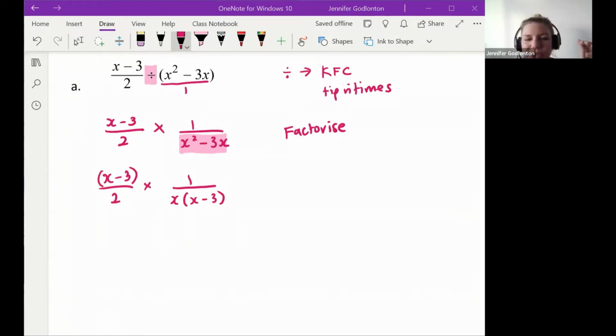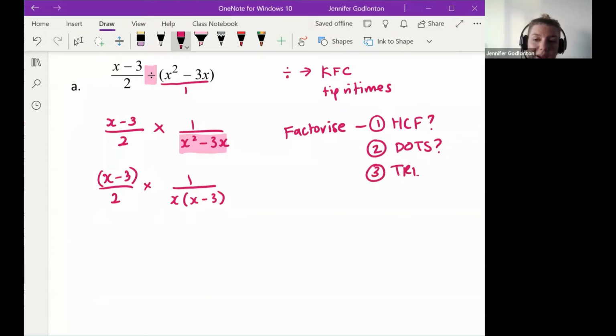Okay, great. So all we did over there is we factorized, okay? So when we factorize, the first thing we have to look for is: is there a highest common factor? If there is, we take it out. If there isn't, we say if there's two terms, can we do DOTS? DOTS stands for difference of two squares. If there are three terms, we say, can we do a trinomial? Okay, those are our three things that we think about when we factorize.